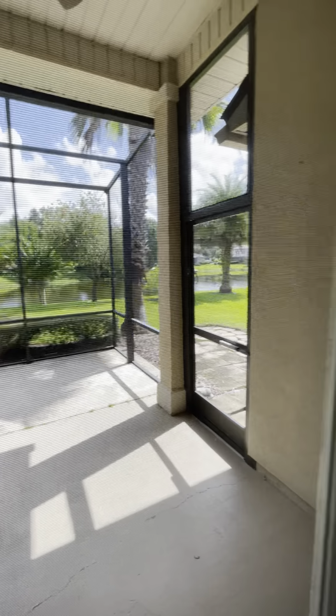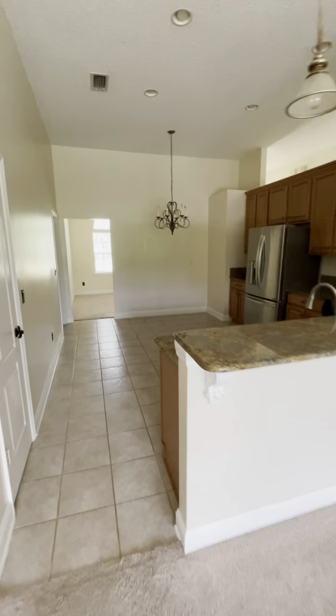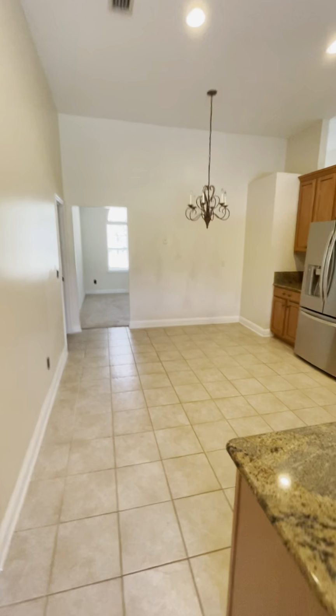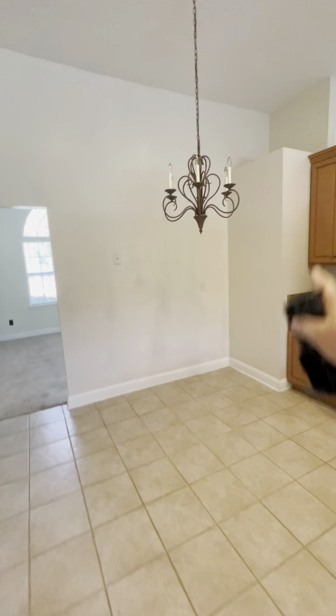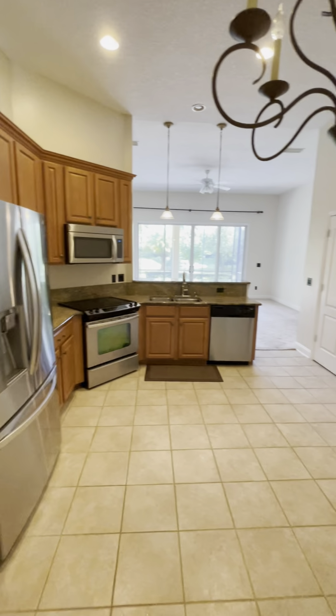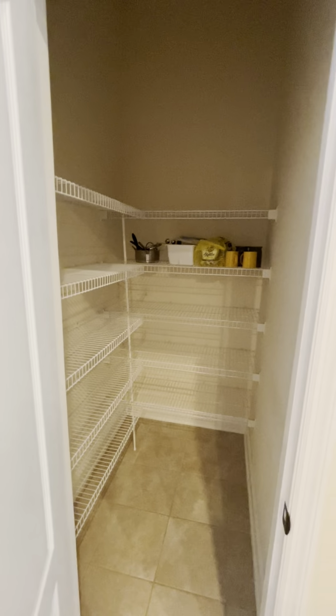I know you saw the outside, but just to give you a little bit of a sense. This is the kitchen. I don't know if you heard me when I was talking. I said that I've seen some people cut a hole through this wall, so it brings you more light if you feel like it was necessary. Pantry is a really good size.